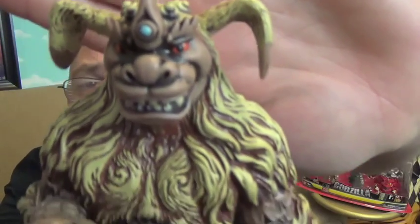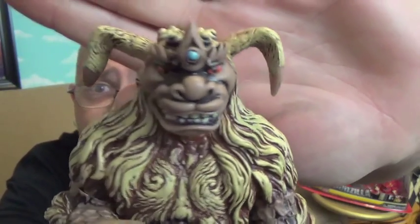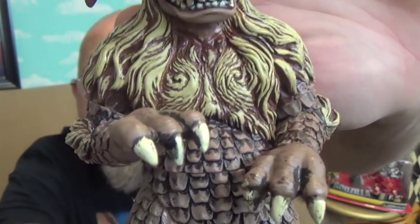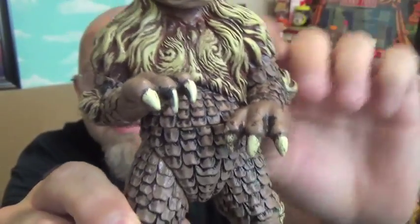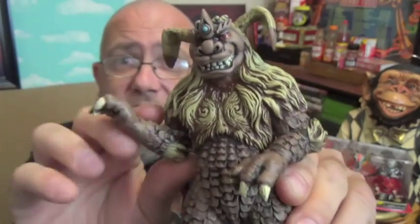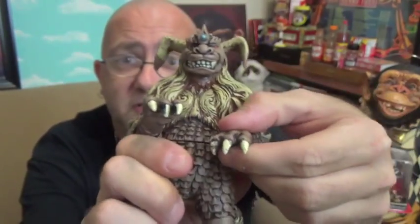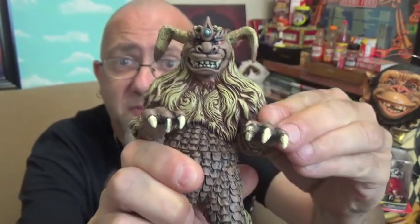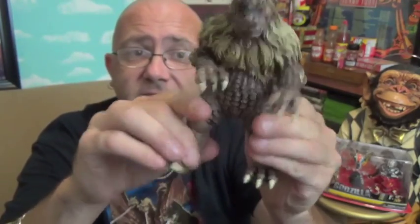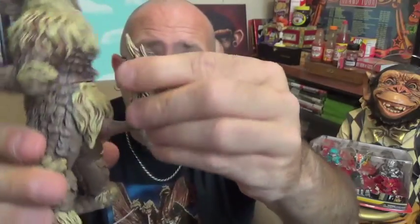Which brings us to his buddy King Caesar. Once again, extremely highly detailed and just an absolutely beautiful paint job on this. Excellent. His claws. We've got articulation in the arms on this one. His arms do move, a little creaky because he doesn't get played with too often. We have articulation in his legs. And there's his tail.